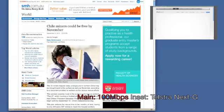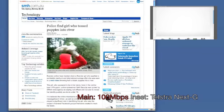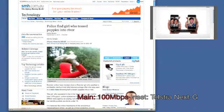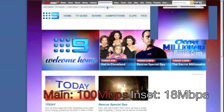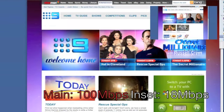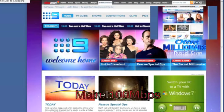In the inset, of course, we also have wireless. If you watch that loading up, that's the Telstra NextG service. Still taking a while. Not something that you'd want to be using all the time. Here you have the 9MSN site loading. Comes in about the same speed on the fast cable and the slow cable. It's one of the major media destinations, but certainly the website is about the same.